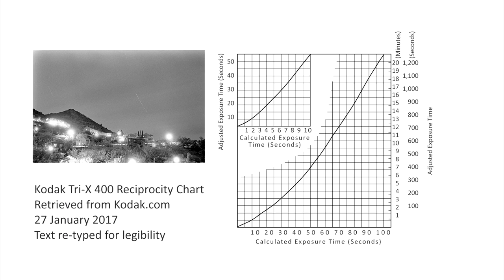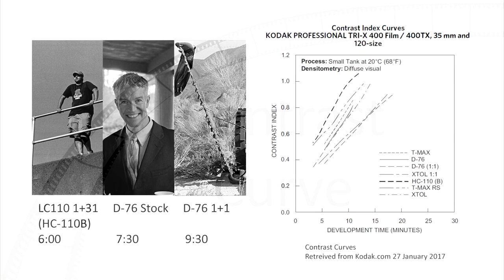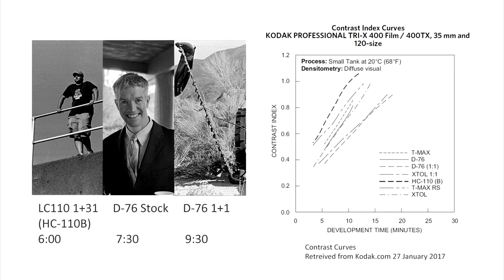Tri-X's contrast profile responds very differently to different chemistry. Now, this chart shows Tri-X exposed at 400 ISO. The contrast profile changes even more when it's exposed at other ISOs. What this chart tells you is how much contrast the images will have based on the selected developer and developing time. So you can see 3 sample images on the left. The developing time is the chart's horizontal axis and the density is the vertical axis.